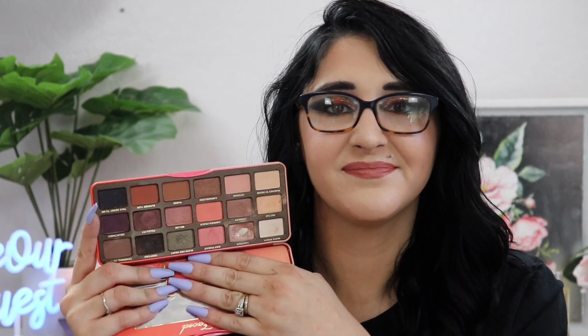It smells so good and I really like that. But this shade, it's a shimmer shade. Look at the rest of the palette, you know? I don't know. Plus it's a whole lot of neutrals and it's not like, I don't know, man. Too Faced palettes just don't do it for me. I don't know.